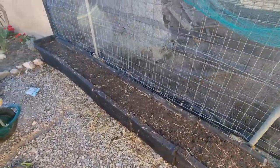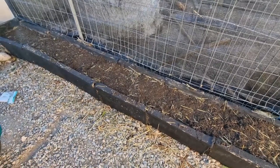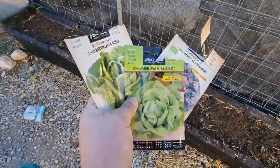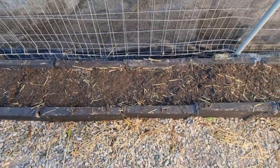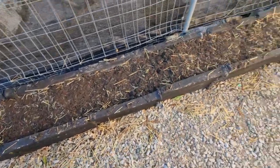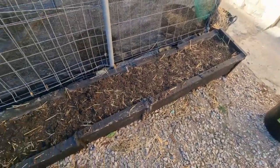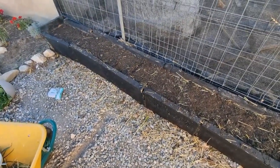So the bed's done. I've raked all the old stuff out, took all the old roots out, loosened the soil up a little bit, and then I've planted in three sections. So up to this part here, this is one lettuce. On the middle section, we've got romaine lettuce, which is that one. And then on the third section here, we've got that one, in the last part there. So three different types of lettuce that hopefully will grow. We just need to water them in.